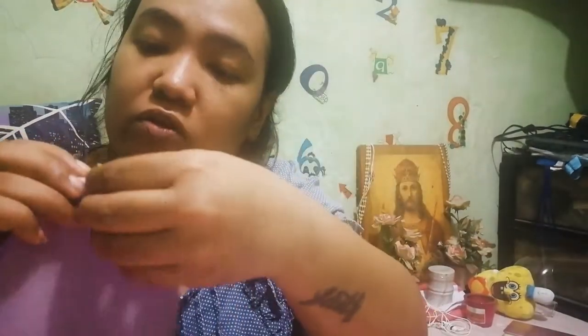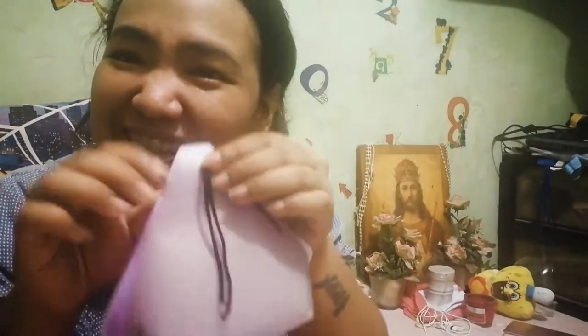So, ilulusot mo lang siya. Hindi ko rin alam kung paano to gawin, but we will try doing it. Ilulusot natin siya pa ganyan. It should be two. Ayan, nalusot ko na yung isa ko. So, the question is, paano ko siya ilalagay? Finally, you can put the strings inside. Paano to? Ibubuhol? Parang hindi.